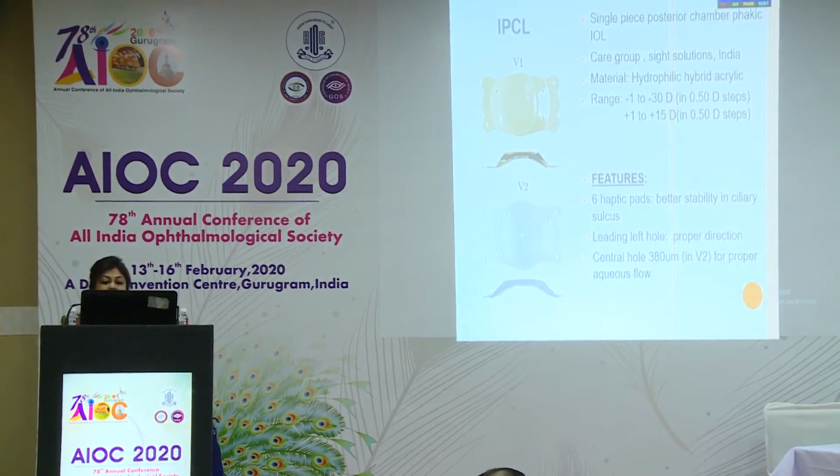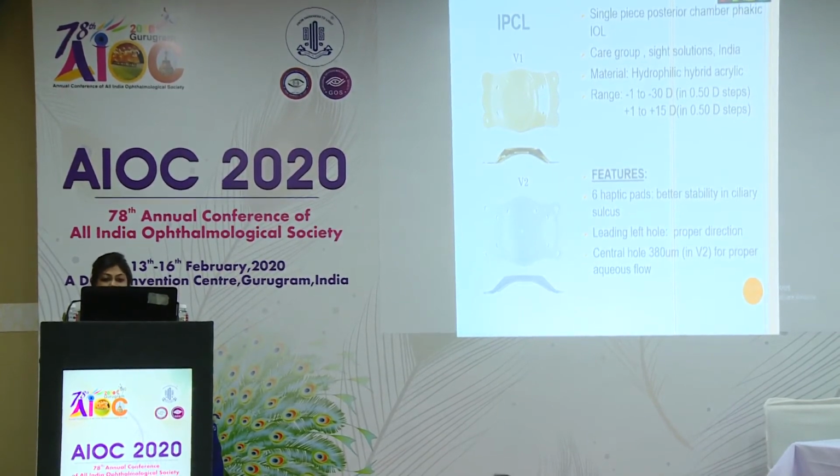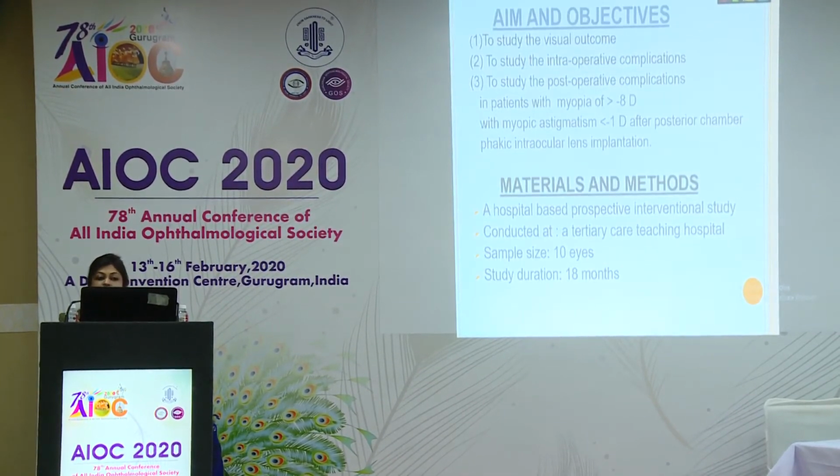This lens has 6 haptic pads which ensure a better stability in the ciliary sulcus. There is a leading left hole to ensure proper direction during insertion of the lens into the eye. There are 2 models, among which the V2 model has a central hole of 380 micrometers, which ensures proper aqueous flow.